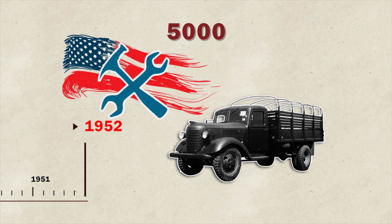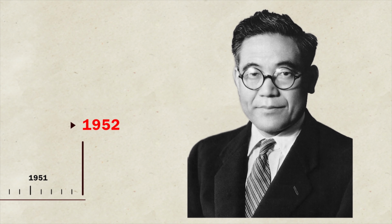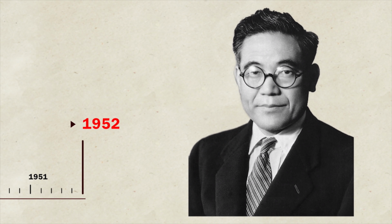A couple of years later, it's 1952. A decision is made to reinstate Kiichiro as president. Preparations are made to reinstate him in July. But Kiichiro dies unexpectedly in March. He's just 57 years old. But the story of Toyota doesn't end there.